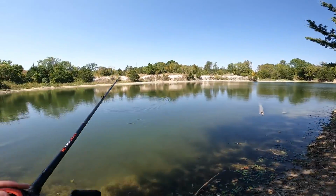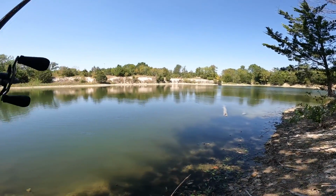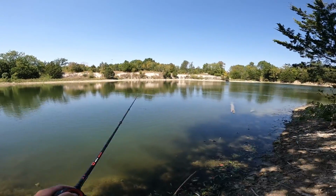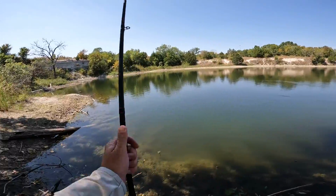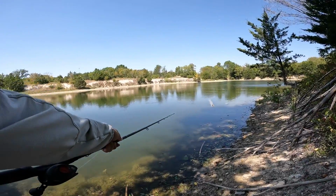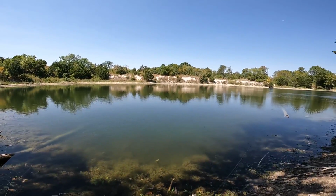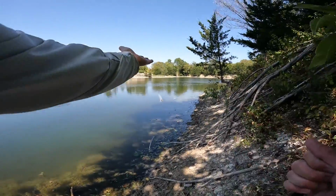Oh, no. No. Oh man. I knew I had an old line on here, but I didn't think it was that bad. It was, matter of fact, and I broke off. I was like, I can throw a big worm on old line. I see a nice bass cruising right there. They're literally all in this shady little pocket, and they were all over 3 pounds. Man, and my bag is all the way over there.